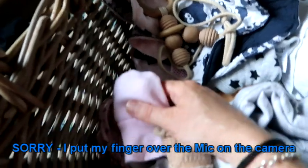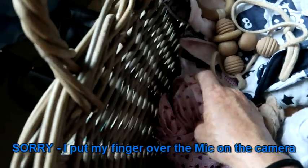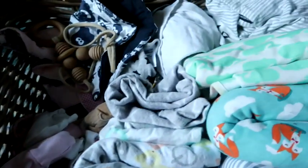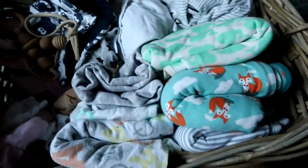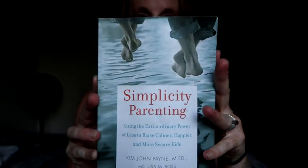And then we've just got a few pairs of socks and scratch mittens so that she doesn't scratch herself, and we have baby nail clippers as well. And that is it for her clothing. So there's just two more things that we have for her, and one of them is definitely not an essential, but I really love it. So one of them is, we've obviously got a car seat for her, and then the last thing, and this is for our whole family, is this book called Simplicity Parenting.